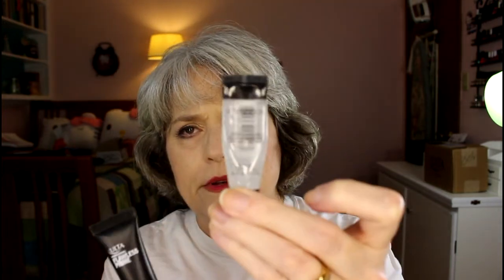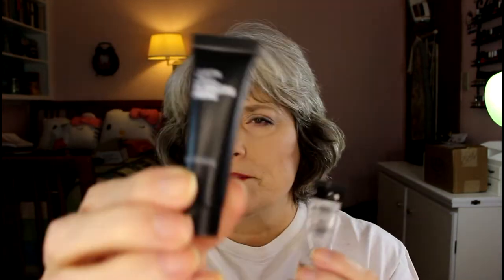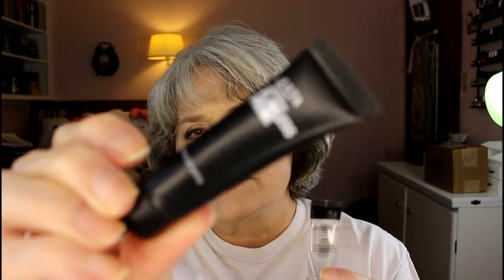Okay, I also had primers. I didn't really use this one. There's maybe 2 or 3 applications left. This one I used a lot because I love it so much, and I'm going to buy the full size. There's about this much left, like really a tiny bit. Let me see if my hand's in the way, but literally like this much left.